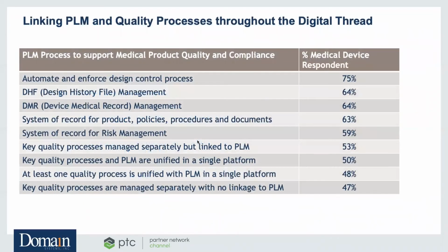Now, when we talk about linking PLM and quality processes through the digital thread, it's important to recognize that these are the types of processes and risks that can be managed. Because of the high stakes of implantable devices, as well as tight regulations as a result of the European MDR, medical product quality processes are extremely intrinsic in comparison to those for other products.